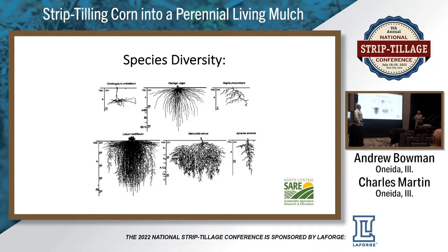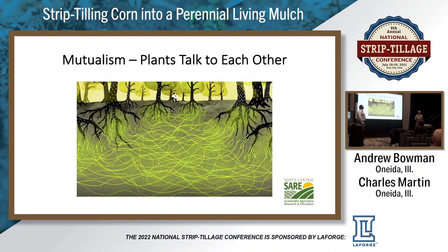You pretty much know about the value of species diversity from an ecological standpoint. And also mutualism, which is a relatively new concept that people have learned since no-till first got really popular. But the mycorrhizae and the other microorganisms in the soil will actually link up and connect with each other, and they will exchange nutrients, they'll exchange hormones and things like that.